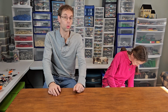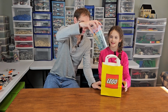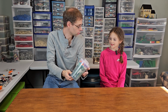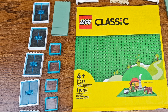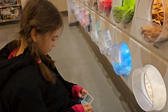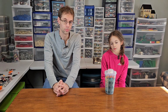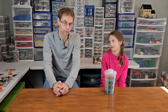All right, let's start off with bag number one. What do we got in here? Pick a brick cup. Now we're going to show you a picture of what we got. But Autumn, why don't you tell them some of your highlights? They had double doors, and there were teal windows. So me and Dad assembled them all and put like 10 of each piece in there. And then we also got a bunch of sand green 1x6s, which tasty bricks, huh? They're gross tasting. Probably.